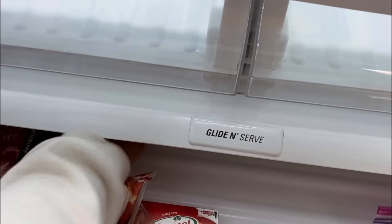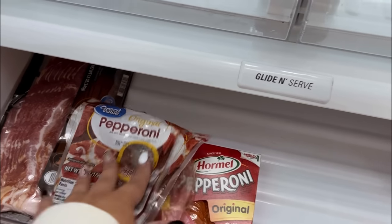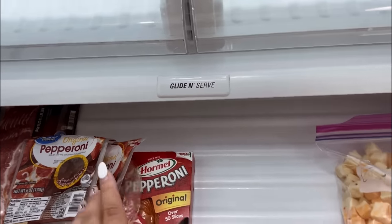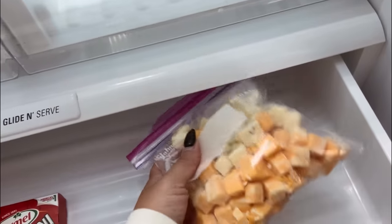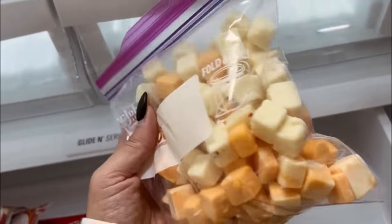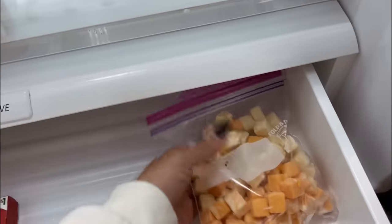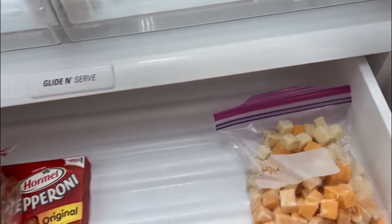It's very deep. I'll do a better job about looking further back, so I know how much meat is in here. And as for this, these were all in separate containers, but I mix them all when I do my adult Lunchables anyway. So I just put them all in one bag to save space.